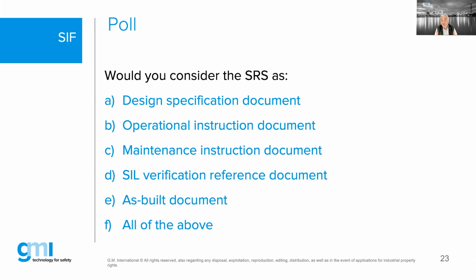It's also your as-built documentation, because you will have to maintain the SRS for the duration of the life of the SIS. So clearly the answer we were looking for is all of the above. We had 45%, so it's not enough. I would hope to have more, but at least you see that in the instrumentation or engineering world, many people believe that this is only an engineering or design specification document, which of course is not true.